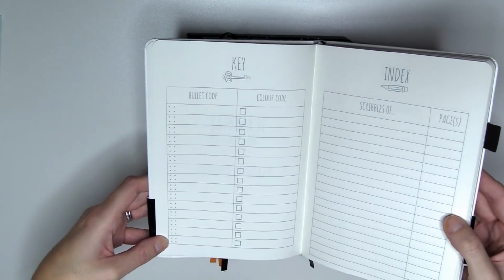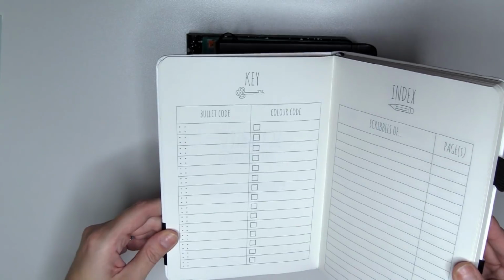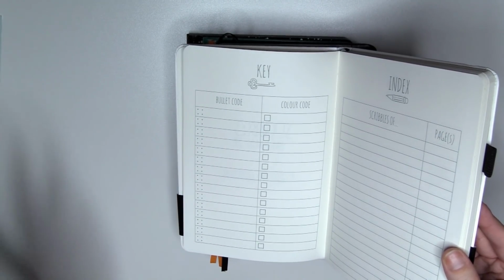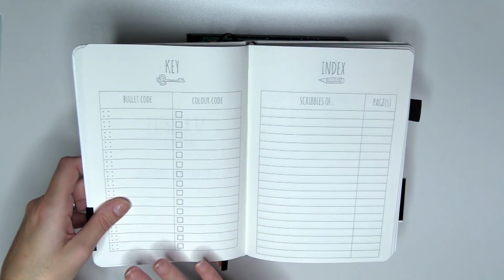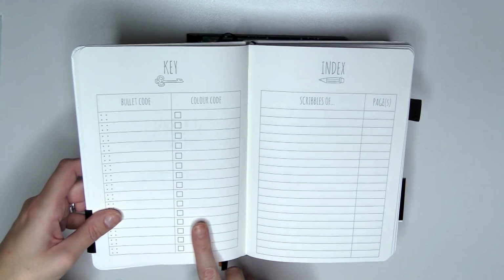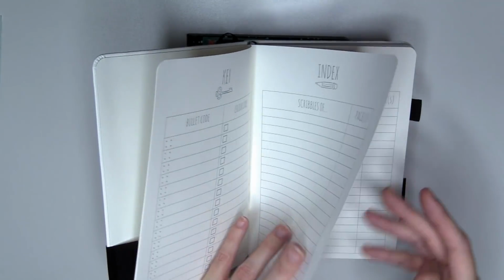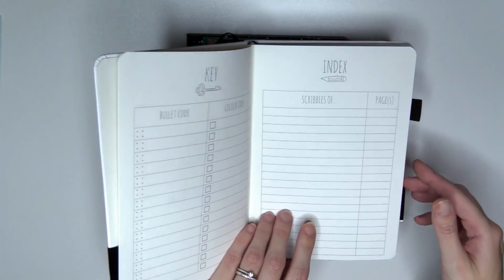So actually you don't need to make your own key for your bullet journal if this is what you're using it for, because it's already there, it's laid out for you. That takes some of your time up, obviously, making spreads. So you can just transfer from an old book to a new book without having to make a key page. That's very nice. It does have an index and we've got 1, 2, 3 pages of index, which is fabulous. I do love an index.